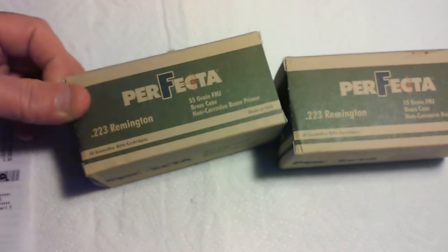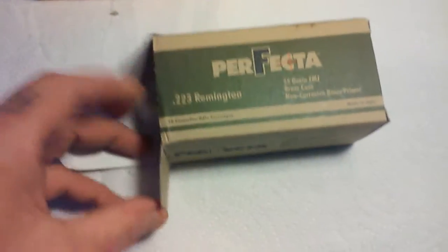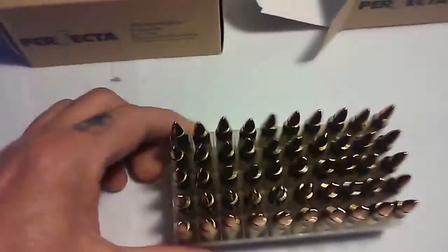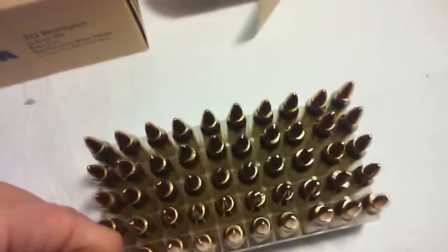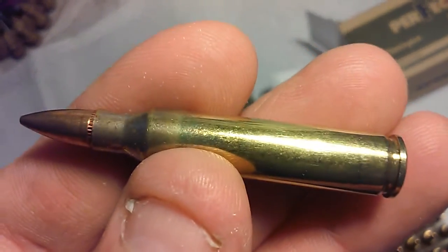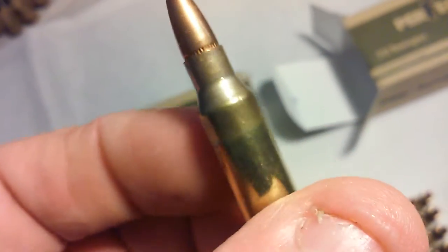And if I can get one of these open without ripping the box. Come on out of there. It's kind of hard doing this with one hand. Little jigglies. There we go. And come on, phone, focus. Pretty decent looking ammo.